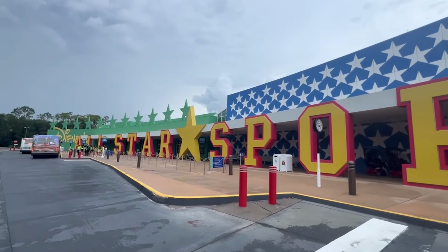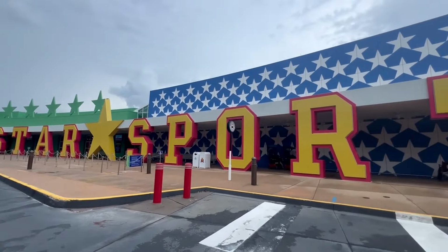Welcome everybody to Disney's All Star Sports. Get in the game at this resort that salutes the world of competitive sports, including baseball, basketball, football, surfing, and tennis. Here you can go the distance, but do not be afraid to celebrate your inner fan amid the sporty decor starring some of your favorite Disney characters.